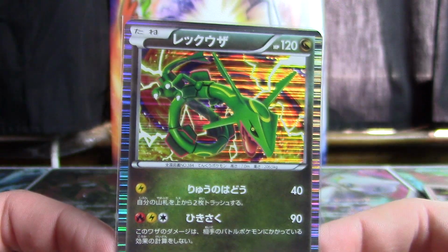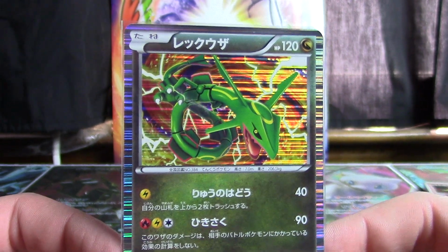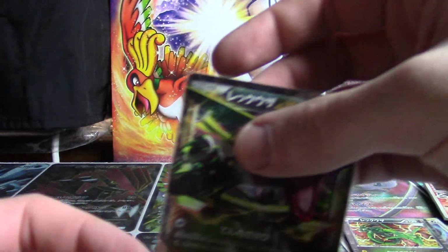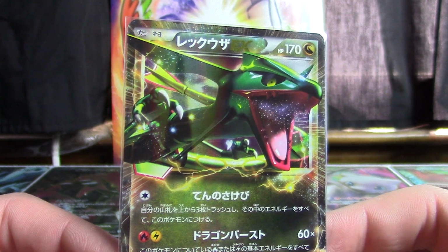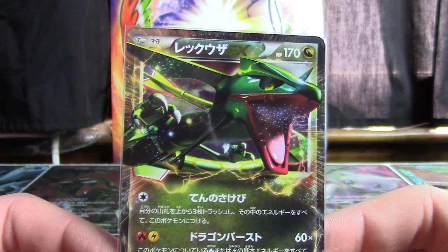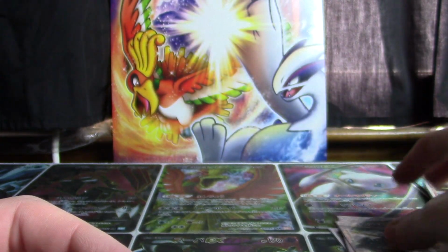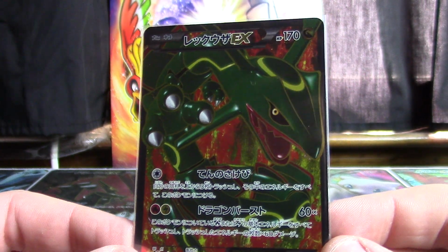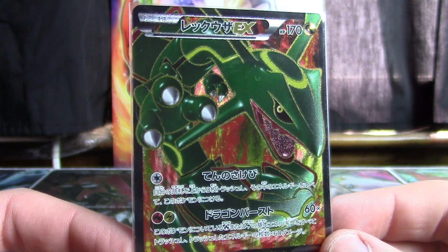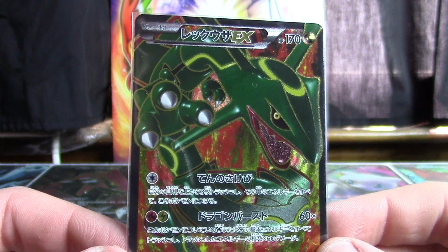Next up, we've got Rayquaza from Dragon Selection with that crazy black and white style holographic printing on it. Regular Rayquaza EX from Dragon Blade, I think. Always really like this card. One of my favorite black and white series EXs in terms of artwork. It's quite nice. And there's your full art version right here. Always called him the Pizza Rayquaza because it looks like he's just laying on a thing of pizza. I know it's fire or lava or something like that, but it looks like pizza.